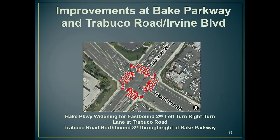The design is complete. We've made right-of-way offers to Edison. They've started their relocation effort to design and relocate their large transmission poles. So that's a 12 to 18-month process for Edison. So we'll stay on that and keep moving forward. And at some point in the next year, we'll be bidding that out and moving forward with that project.